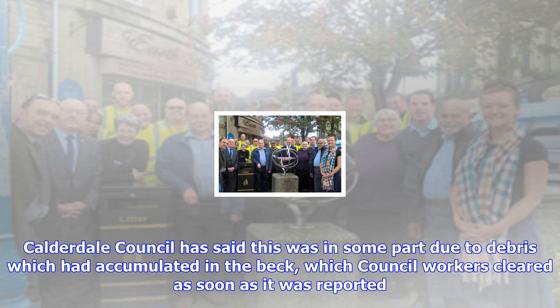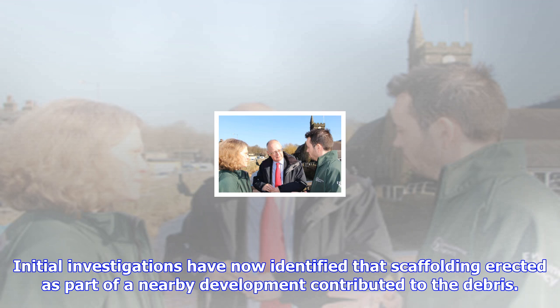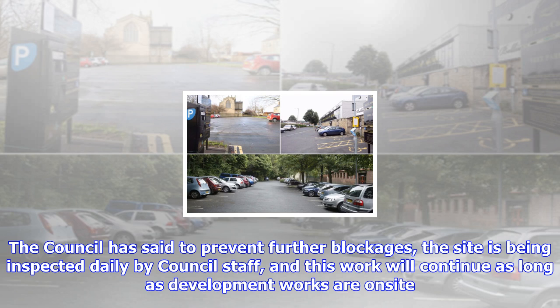The recent heavy rain saw high water levels recorded at the Beck. Calderdale Council has said this was in some part due to debris which had accumulated in the Beck, which council workers cleared as soon as it was reported. Initial investigations have now identified that scaffolding erected as part of a nearby development contributed to the debris. The council has said to prevent further blockages, the site is being inspected daily by council staff, and this work will continue as long as development works are on site. Any maintenance of the Beck will be carried out as required.